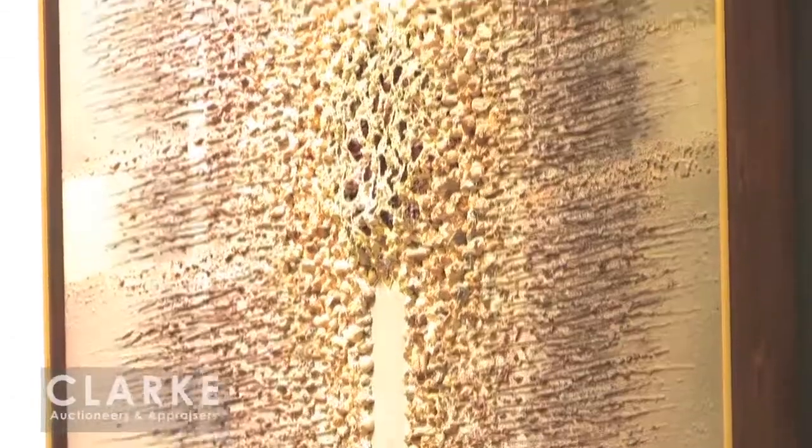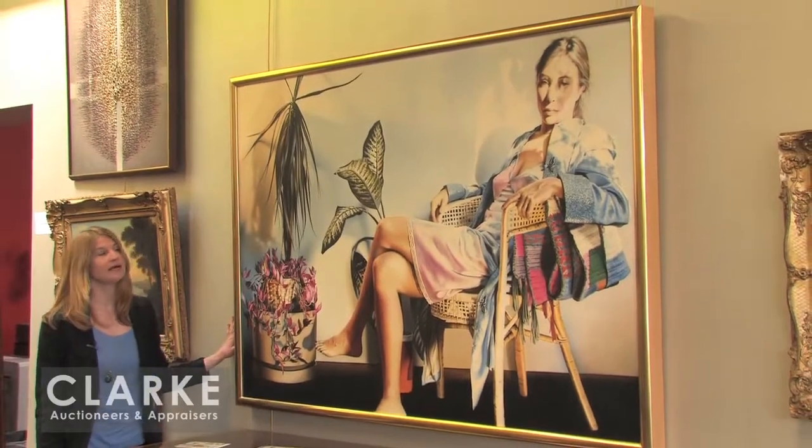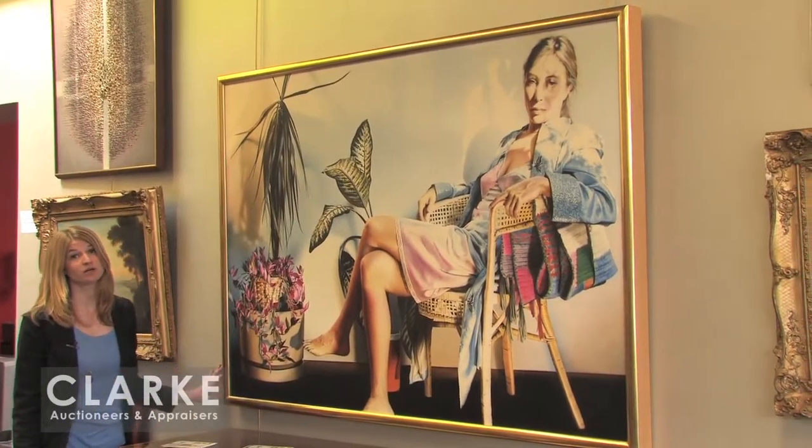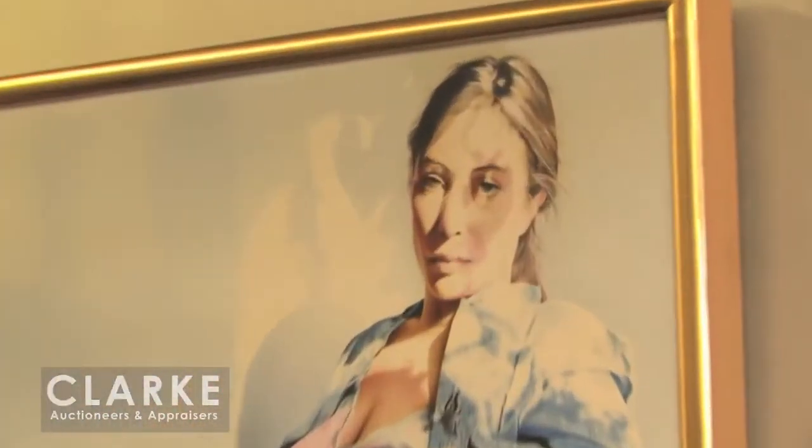Then I'll discuss this nice large acrylic on canvas. If you can believe it, this is an acrylic painting. This is by Jerry Ott, another contemporary American painter. Nice gallery label on the back. And he's known for his photorealistic works. And as you can see here, this is quite realistic. I think it's just absolutely stunning.